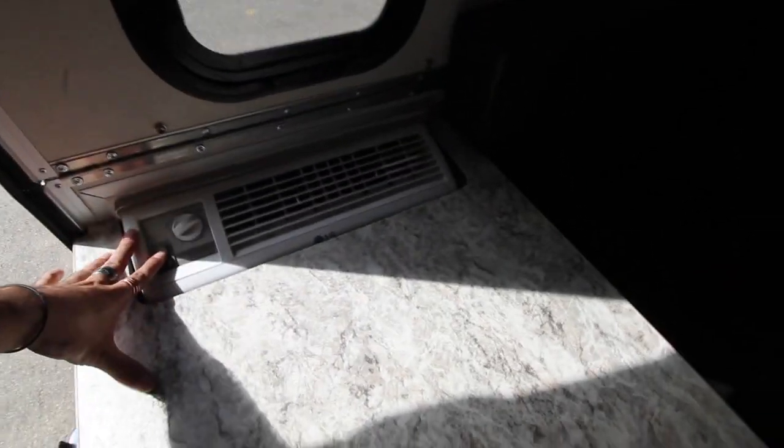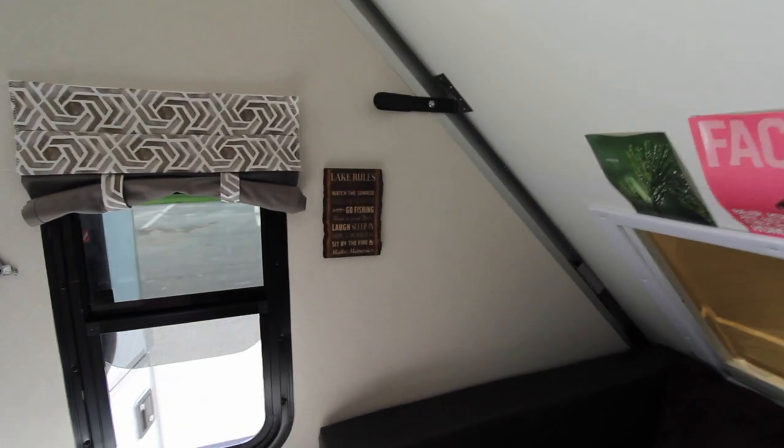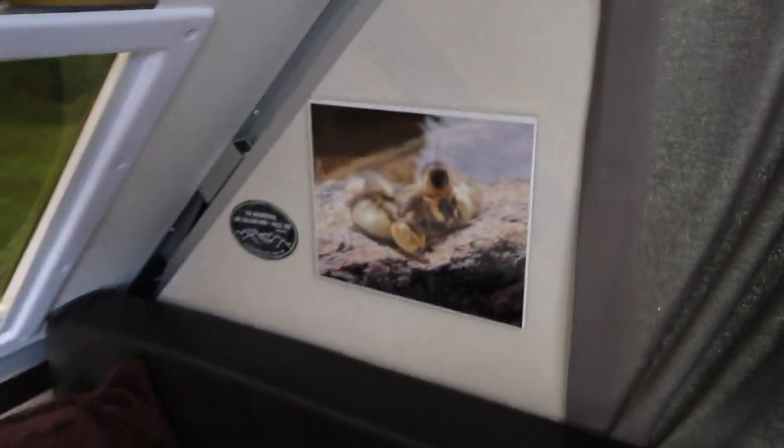On this side, there's the entry for the air conditioner. I love it. In the hot summer days, this air conditioner is really cool. And then I just keep a little bit of memorabilia in here as well. So I keep little, you know, lake rolls, really neat stuff. So that's pretty much the inside tour of the trailer.